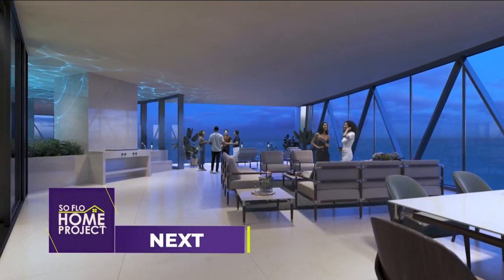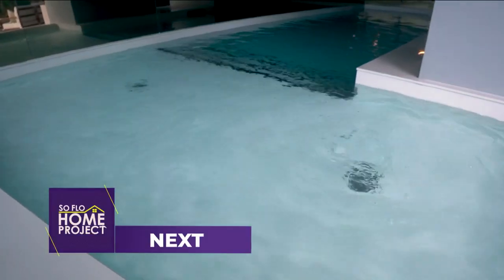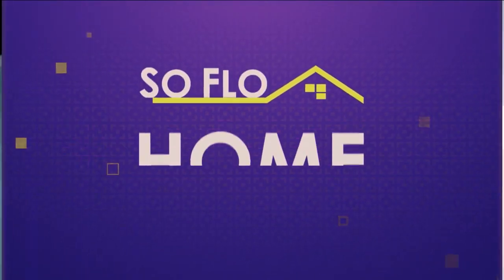And so we're extremely happy to be working with them. Coming up next, we show you how the luxurious features of this residence extend to the balcony on SoFlo Home Project.